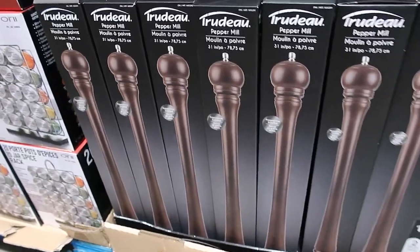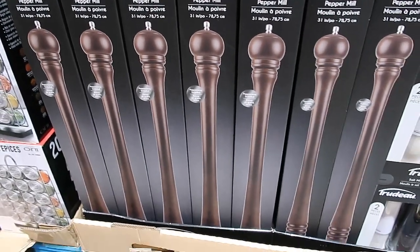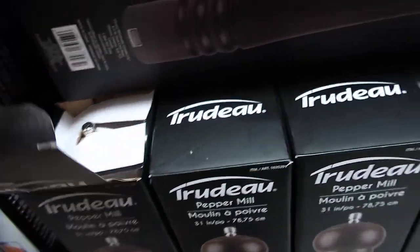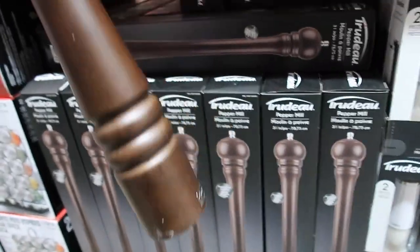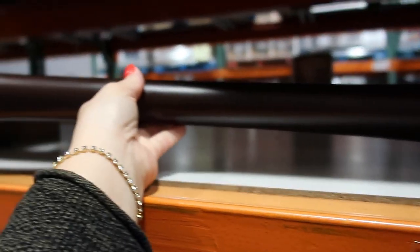This is like the biggest pepper mill I've ever seen, and they have it in Costco. I don't know why. This would be like a restaurant size. It's 31 inches, it says, and it's for $40. I wish they had a sample out here, but they do. Look, it looks like a post for a railing, but look how tall it is. This is more like aesthetics, not so much practical use. But that's very interesting that they have it here.